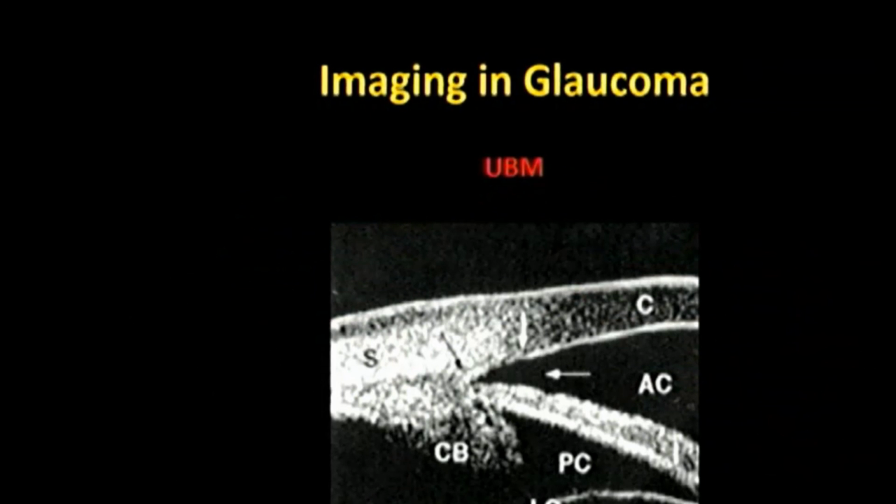Schwalbe's line. You have the translucent area, which is the cornea, and you have the dense area, which is the sclera. Then you will have the iris tissue, and posterior to the iris, you will have the posterior chamber. You will have the lens, you will have the zonules, and you will have the ciliary body.